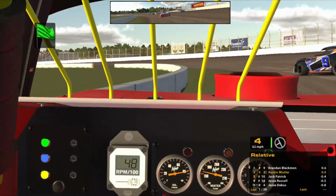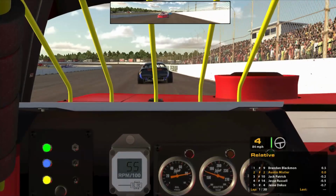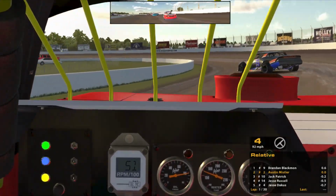Just try to hook right along the bottom. Ooh, back wheels. Nope, that was like perfect. I thought my back wheels were going to hit the grass down there. It was super close. But the 9 car had a good jump.